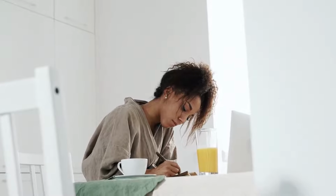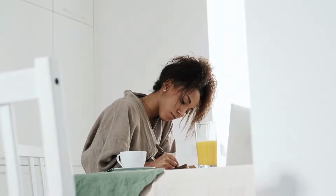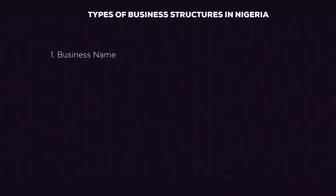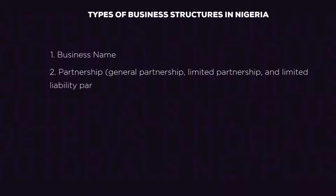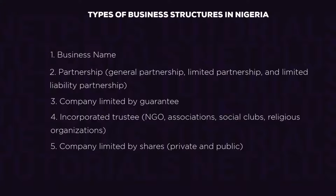Before you start your name registration, you need to understand your business structure. There are different types of business structures in Nigeria. We have business name, partnership, which could be general partnership, limited partnership, and limited liability partnership, company limited by guarantee, incorporated trustee, like an NGO, association, social clubs or religious organizations. Then we have company limited by shares, which could be private or public. Then we have unlimited company, which could also be public or private.